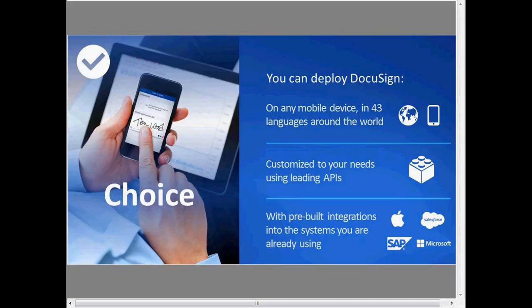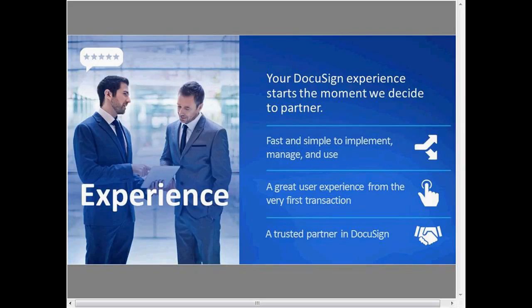We're a global company and available in 43 languages around the world on any mobile device. So this really gives you a lot of flexibility in how you deploy DocuSign. Now, experience is really around three key areas. One is just the ease with which you could use the product. So you can get up and running in minutes, depending on your use case. It's really fast and simple to learn.